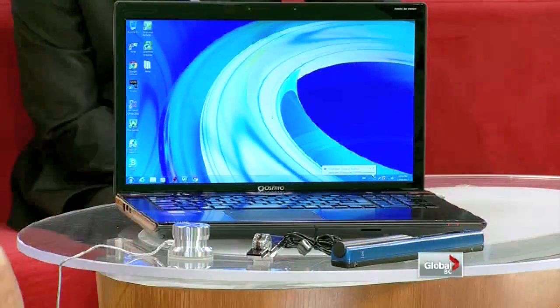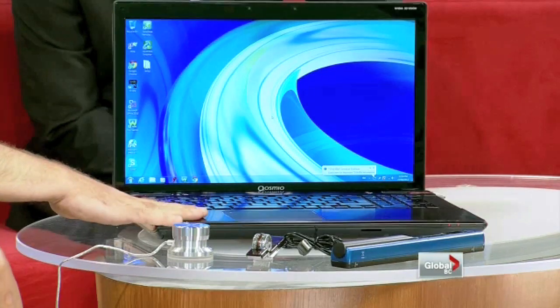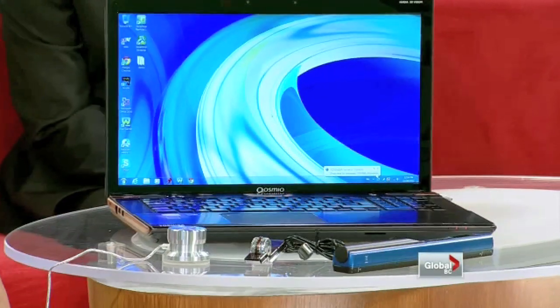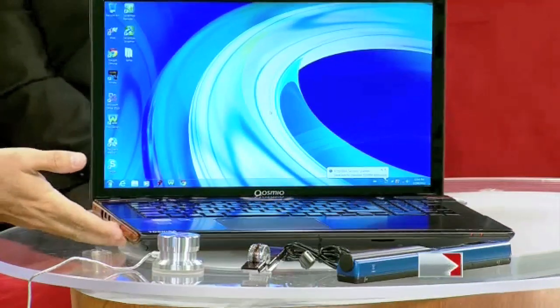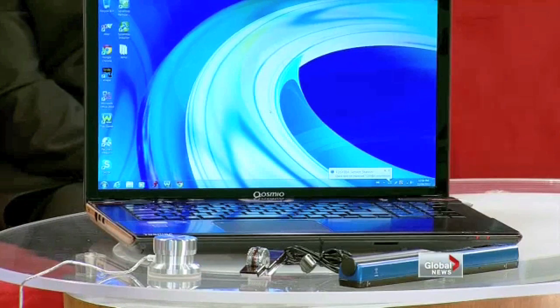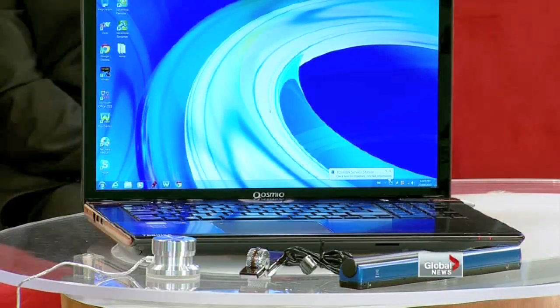This is super cool. It's from Toshiba. It's their Qosmio X870 gaming laptop, and this thing is super powered. This one here is $1,500, but it's got all the most powerful processors, huge amounts of RAM and hard drive space. It's got a built-in Blu-ray drive as well. Wow. 3D capable. So this thing's smoking fast and will run anything.